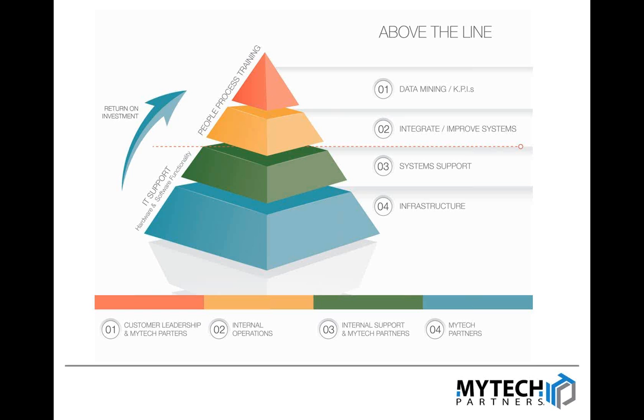And then above the line, it really gets into saying, all right, now that you have all these systems, how do you integrate and improve those systems? And then on top of that, as you use all these systems and as your team uses these systems and you improve and integrate how they operate, you're really working on getting some good data mining and key performance indicators at the very top. And the more mature your organization is, the tighter your processes are and defined, and your people are trained on all their processes, the better data you're going to get out at the top.